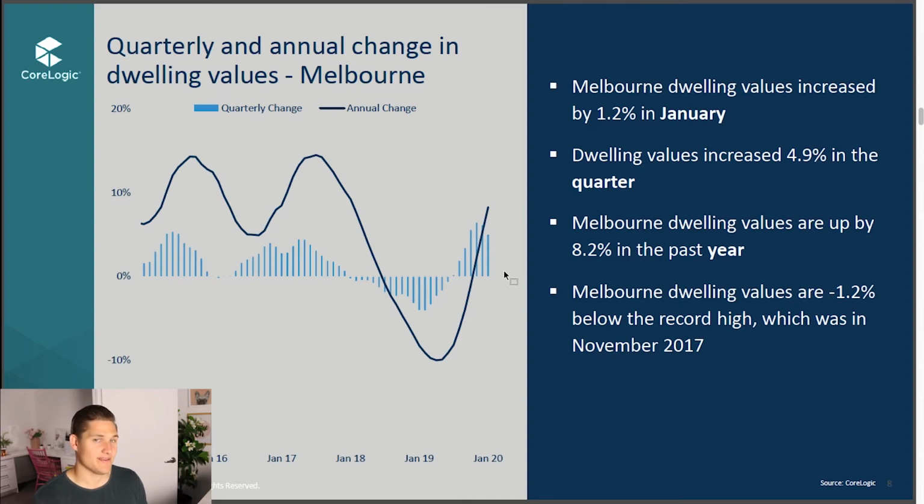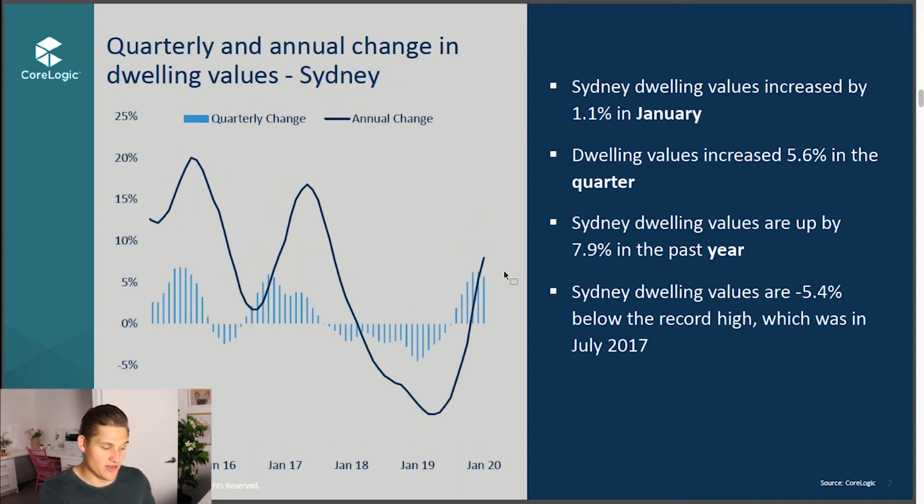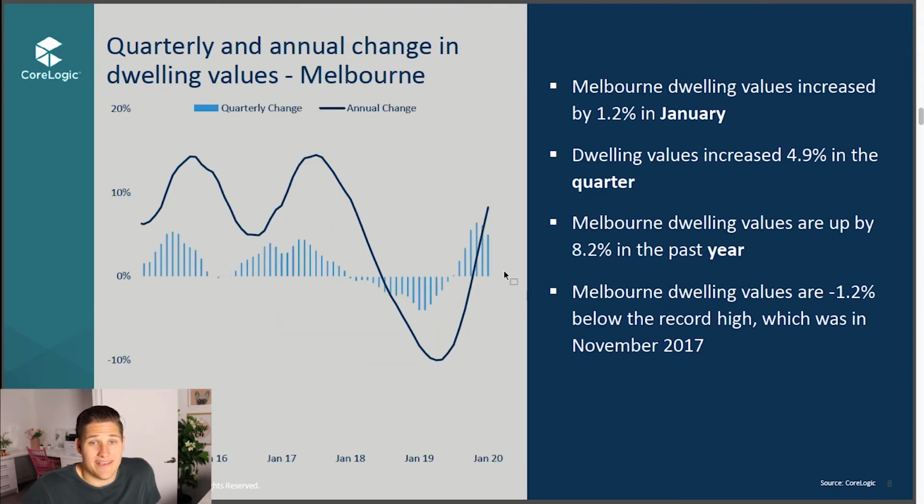So it's actually surging ahead of Sydney for yearly growth at 8.2%, which is quite good. Got a couple of Melbourne investments, so I'm happy about that. Melbourne dwelling values are minus 1.2% below the record high. Yeah, so this is another point that I brought up last time. Where Sydney's got 5-6% of growth from their peak left, Melbourne's only got 1.1%.